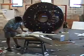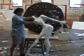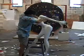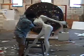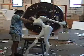Can you prop her up so we could take another look at the progress? Nice, look at that. Those are good boobs.